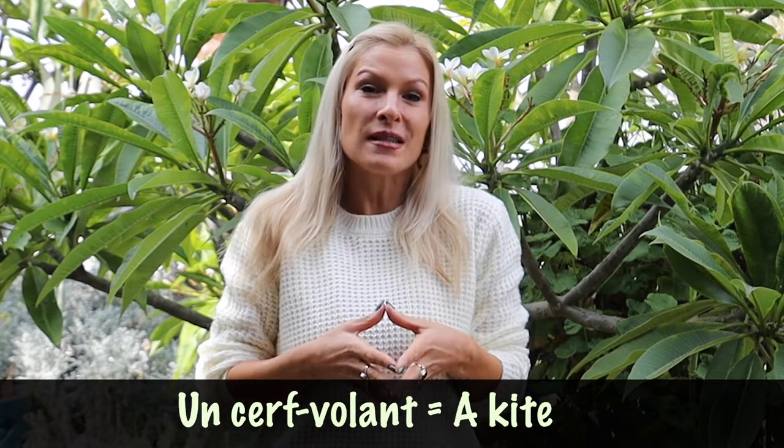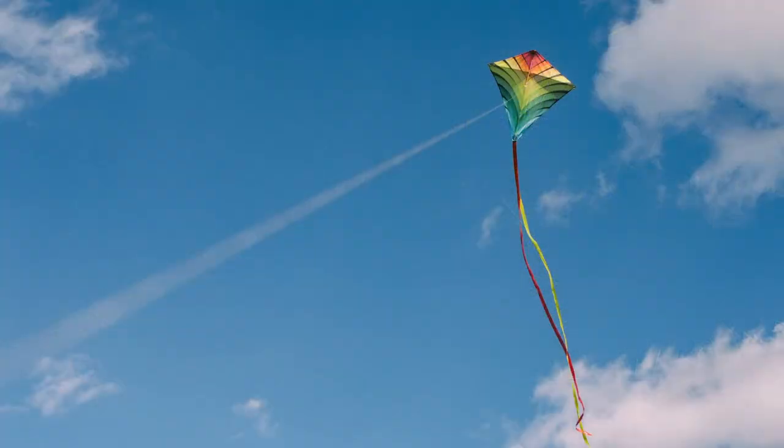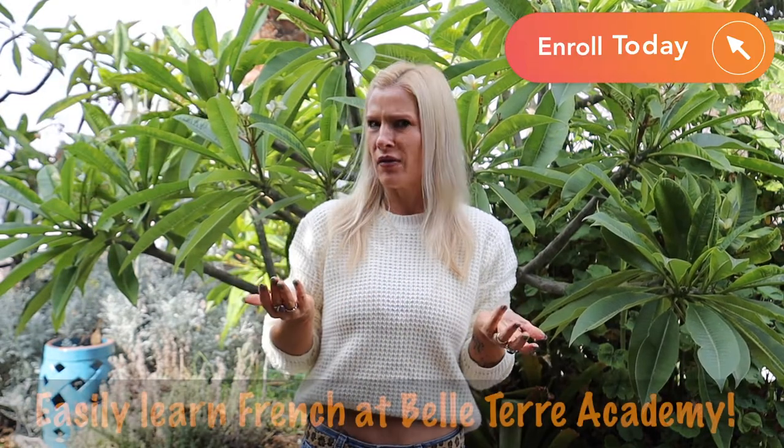Le cerf-volant. Le cerf-volant is simply how you would say a kite. Again, look a little bit more closely at this word. Cerf means deer, and volant is flying, so flying deer? Flying deer is cerf-volant, right?